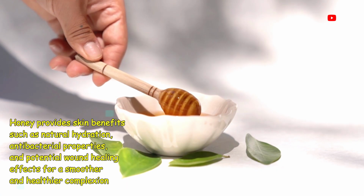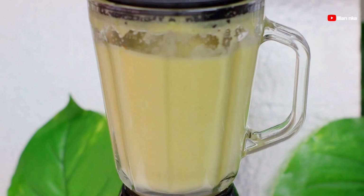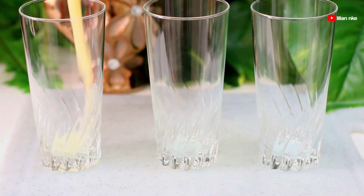You can also add honey for extra sweetness and its amazing benefits for the skin. Remember, taking care of your skin starts from the inside out, and this drink is the perfect way to nourish and pamper your skin.